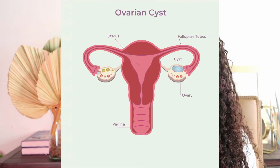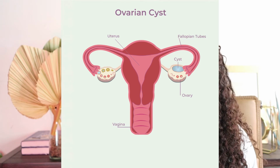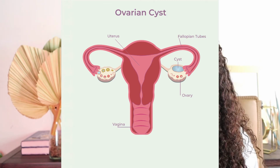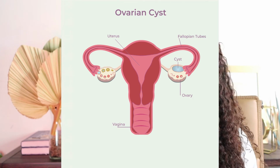All right, so let's talk about other things that you need to know while taking this medication. If you have any health problem history, you definitely want to mention that to your doctor before you start taking this medication. Health problems you definitely want to mention include any form of liver disease, any ovarian cyst issues, any history of pituitary tumor, adrenal gland disease or thyroid gland disease, or any consistent vaginal bleeding.